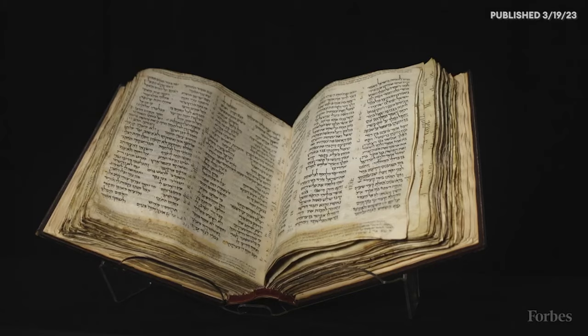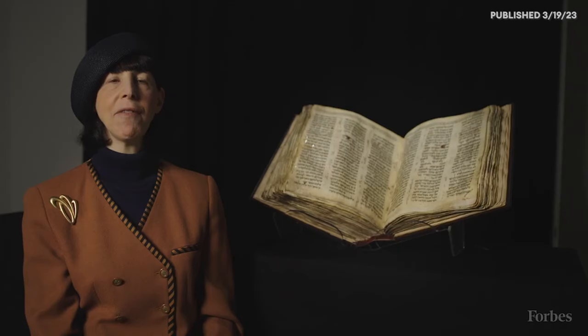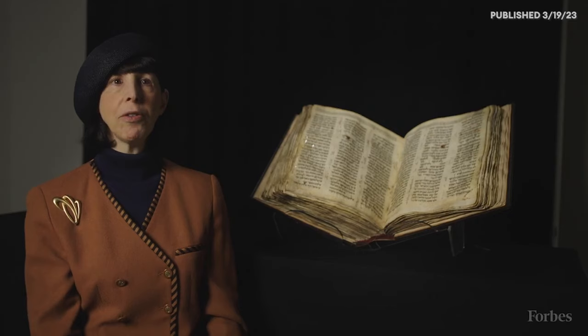What makes this manuscript so important is that this is the earliest extant example where we have every book of the Bible in its stable and standardized form. The Dead Sea Scrolls contain portions, sometimes only fragments, of biblical texts. There's actually only one book of the entire Hebrew Bible which is complete, and that is the Great Scroll of Isaiah. These scrolls, however, do not contain any vowel points or any cantillation marks.